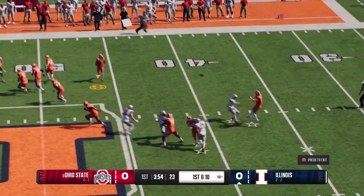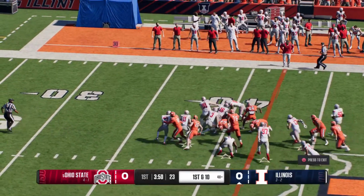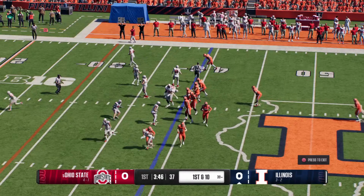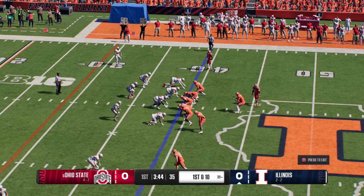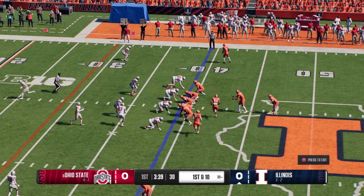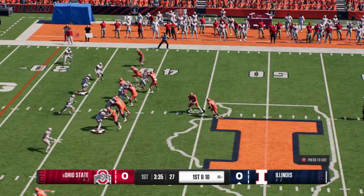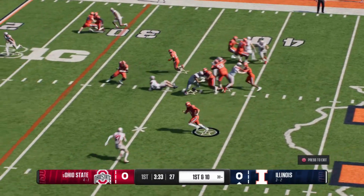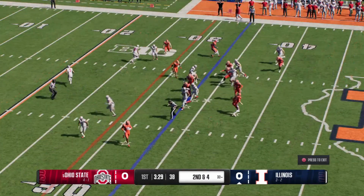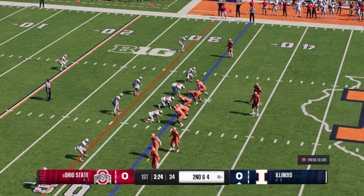Comes out throwing on first down. He's got his man. Nice move to pick up yardage. And that is a nifty bit of navigation to get through that traffic and get the first down. He'll do it himself. A most efficient pickup of 6 on first down. It's 2nd and 4. Illinois lining up quickly.